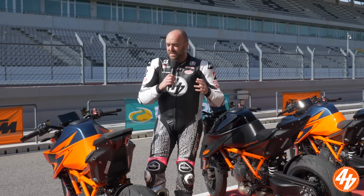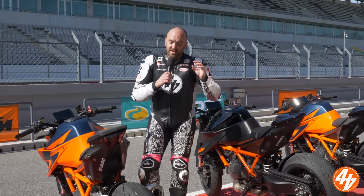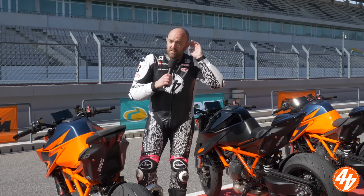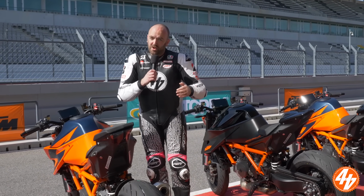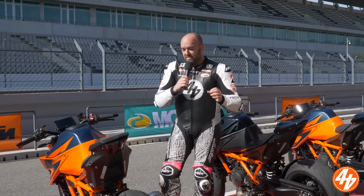There's lots different. I mean, we're not just talking about little tweaks here and there. There's lots and lots of changes, mainly this all new frame, completely new electronics. For starters, there's a linkage for the first time for the Super Duke. After KTM banged on for years that the direct mount for the shock was the way forward, this time we've got a linkage. So lots and lots of little bits as well, lots of dynamic tweaks. Let's go riding.